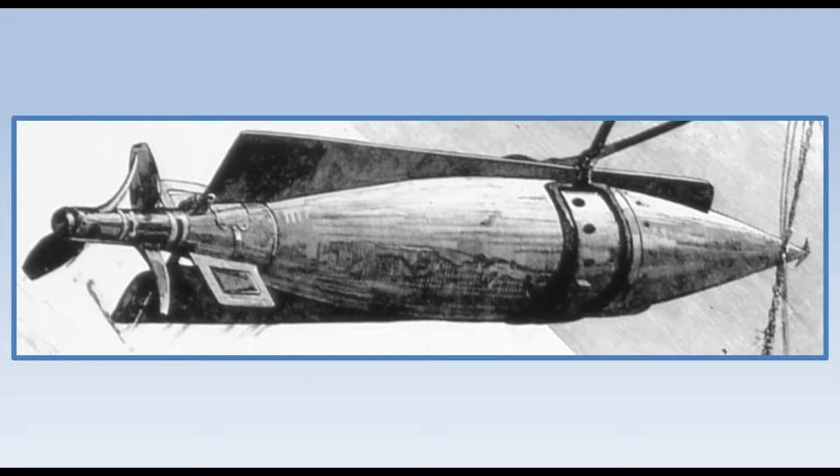Interestingly enough, this was discovered by a straightforward mechanic working at the Royal Laboratories, not by any designer, a chap who knew his tools and understood the problems, and up he came with it. He got no reward for it whatsoever. Following the Royal Navy's move, other navies quickly followed suit.